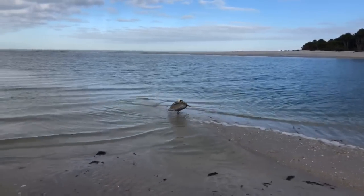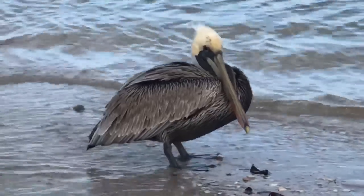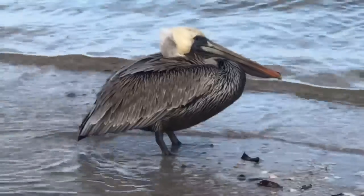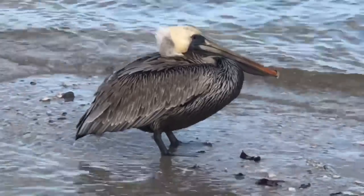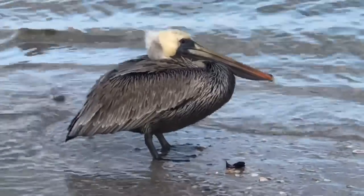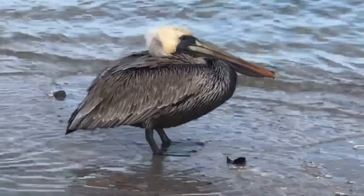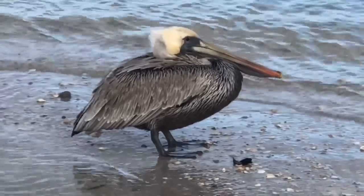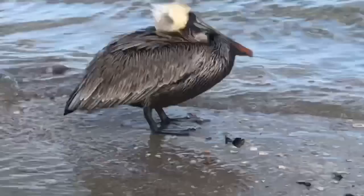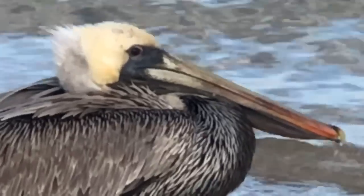Our little pelican friends over here. Just chilling. See if we can see his eye. The eye of the pelican. I see ya.